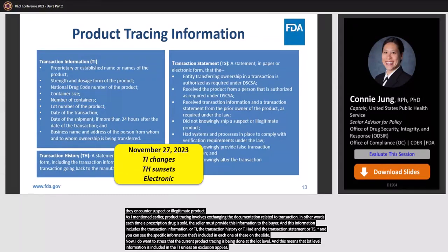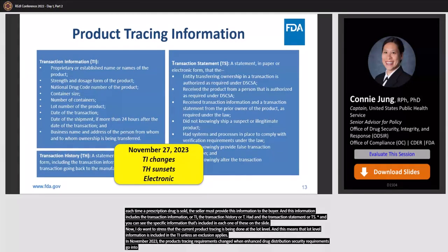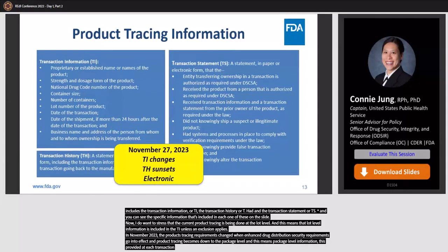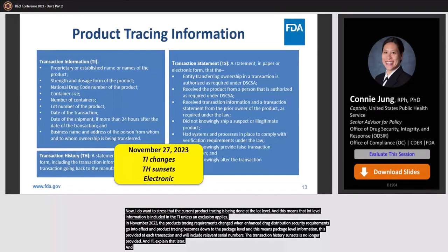In November 2023, the product tracing requirements change when enhanced drug distribution security requirements go into effect, and product tracing becomes done down to the package level. And this means package level information is provided in each transaction and will include relevant serial numbers. The transaction history sunsets and is no longer provided, and I'll explain that a little more later. And also, the requirement will be to exchange it electronically.